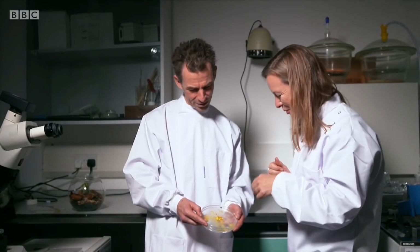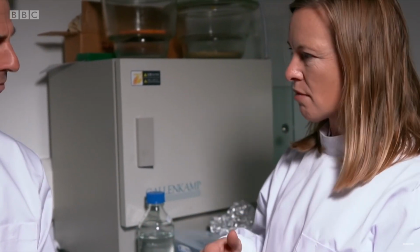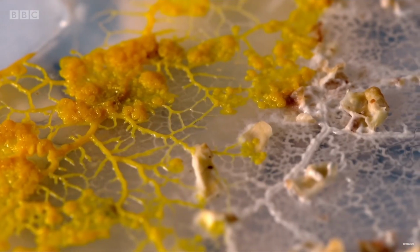What are you feeding them on? I'm feeding it oats, porridge oats, which is pretty much all they need to live off in captivity. So how does an organism that doesn't have a mouth and a stomach actually eat? They break down the protein and the carbohydrate, the sugars, and then they'll just absorb the goo that they've produced.